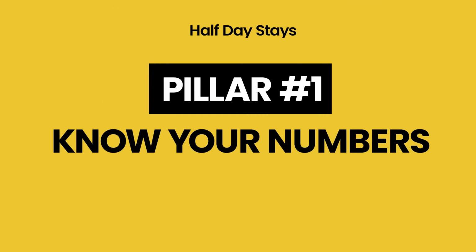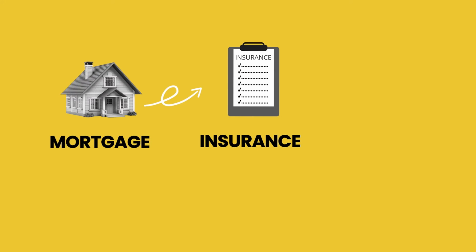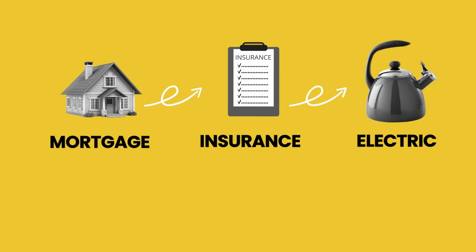Pillar number 1, know your numbers. You must know what your cost per reservation is. This is the number that you're going to pay yourself in terms of expenses, no matter if someone stays in your place or not, right?